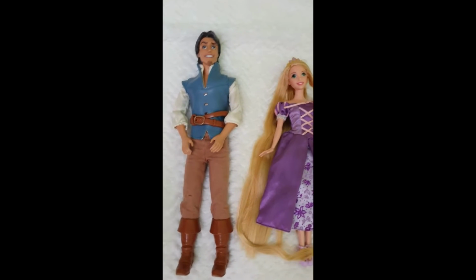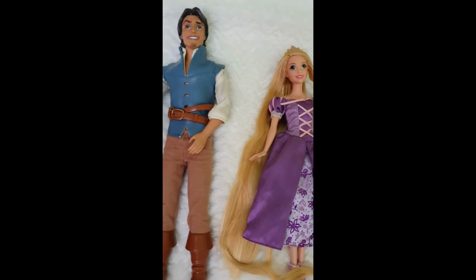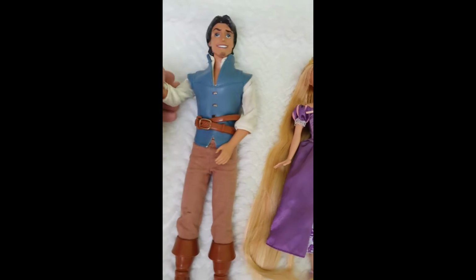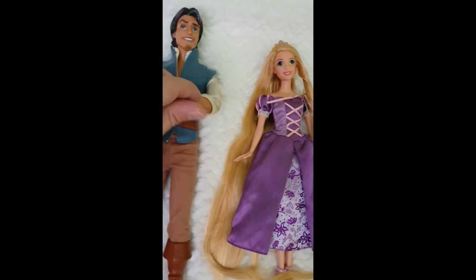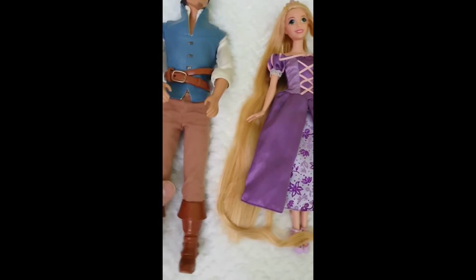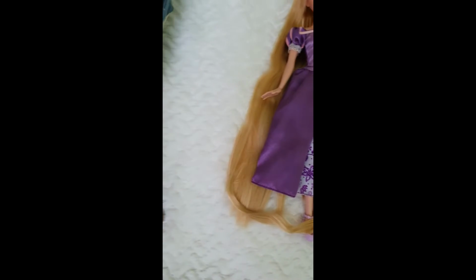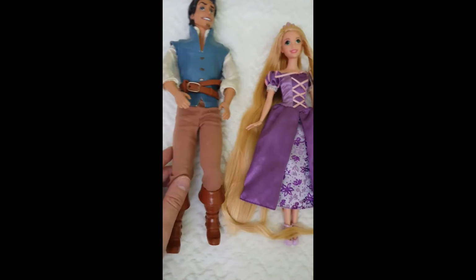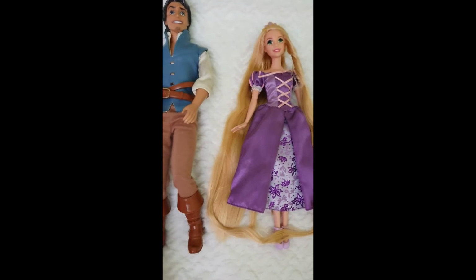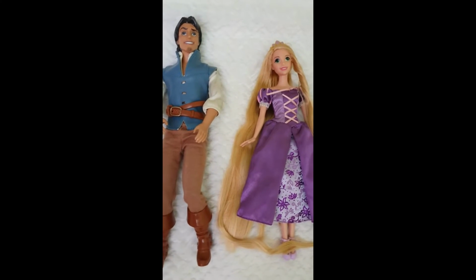And the cool thing about this 2010 doll is that not only do we have a super nice elbow articulation and all around the shoulder, it's really nice, but also we have a nice, and it's not like a clicky or bend and snap, it's an actual articulation for the knees as well. So I think that this is amazing.